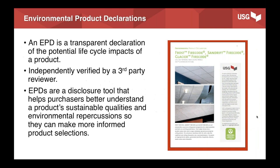Finally, an EPD is a transparent declaration of the potential life cycle impacts of a product. An EPD begins with a life cycle assessment of the product, that is a compilation and evaluation of the inputs, outputs, and the potential environmental impacts of a product system through its life cycle. It is independently verified by a third-party reviewer. EPDs are a disclosure tool that helps purchasers better understand a product's potential environmental impacts so they can make more informed product selections.